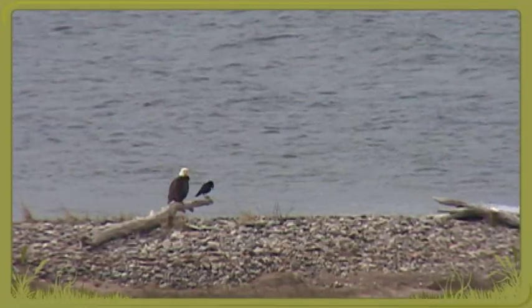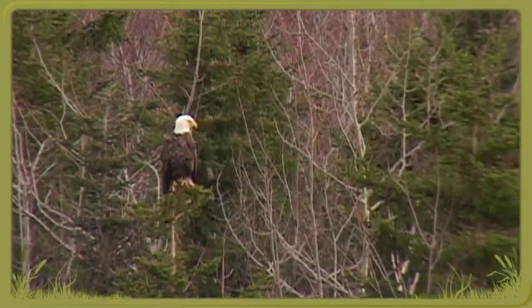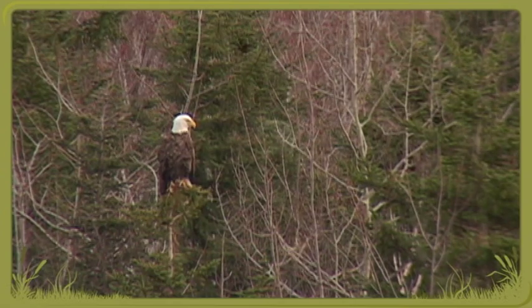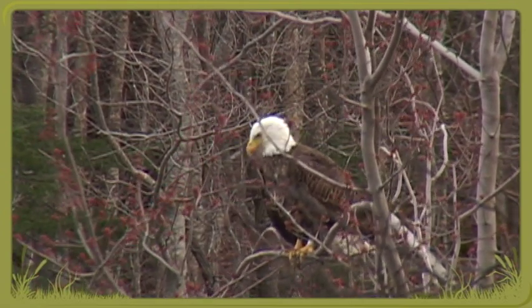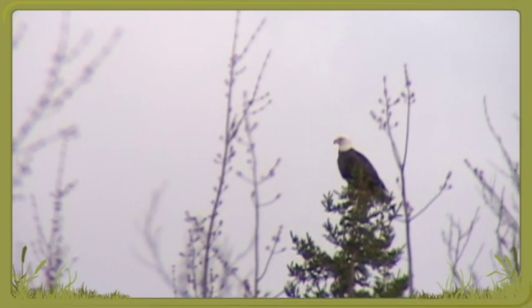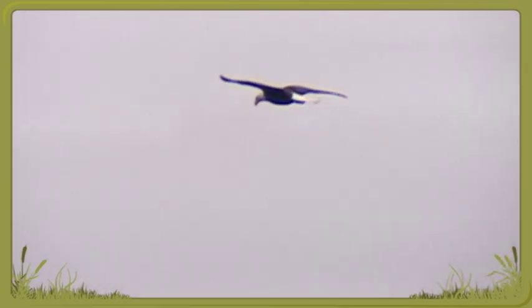Once a common sight along southern Ontario shores, the bald eagle is now considered an endangered species in this region. In the 1940s, the eagle population began a rapid decline due to habitat loss, human disturbance, and most notably, the presence of DDT and other toxins in the fish eagles like to eat.